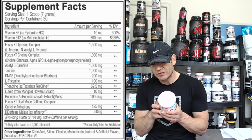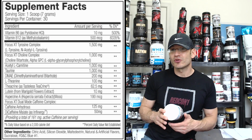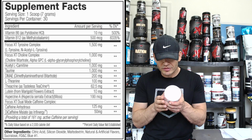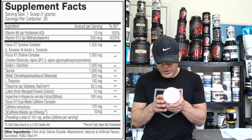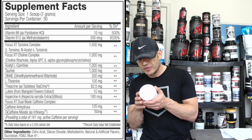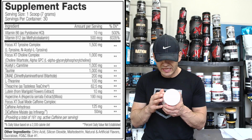It's also 100 milligrams, so almost a 2 to 3 ratio with the amount of caffeine. There's not enough stimulants here for L-theanine, and really L-theanine is a chiller. 100 milligrams will not totally chill you down, but I'm not sure why it's here, honestly. You have theacrine, 62.5 milligrams, which is cool, tasteless theacrine. Theacrine tends to taste like shit. You have lutein, you have huperzine A, and then you have the caffeine complex, which is 125 milligrams of caffeine anhydrous and 50 milligrams of dicaffeine malate, Infinergy, which translates to a total of 161 milligrams of caffeine.